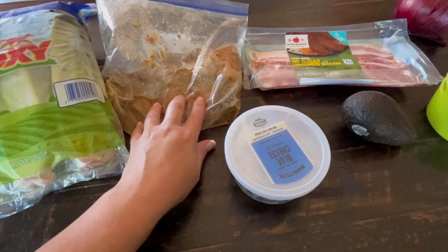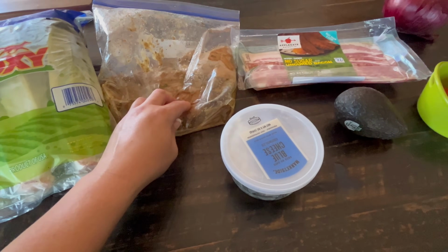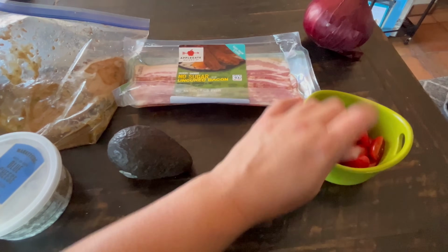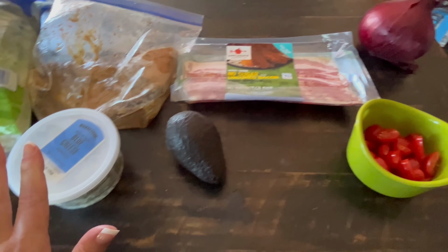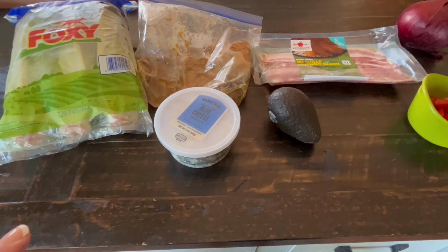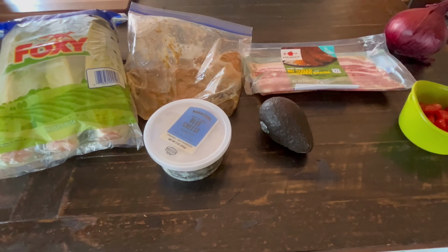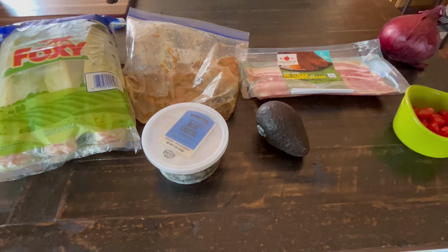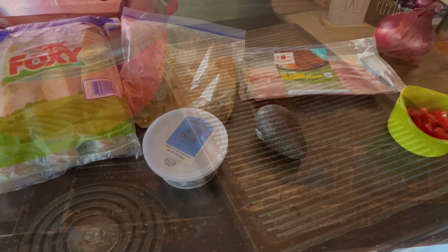I'm going to be making my own dressing, and I wanted to marinate it in something that was similar to the dressing. Blue cheese crumbles, avocado, tomato, red onion, and bacon. I'm omitting the egg right now. The egg has not been getting along with me, so obviously it calls for a hard-boiled egg. If you want that, great. I wish I could because I love them, but right now my stomach is just not wanting them.